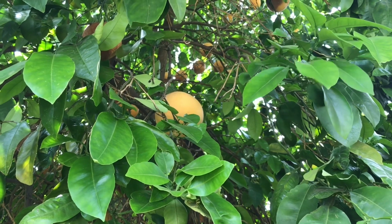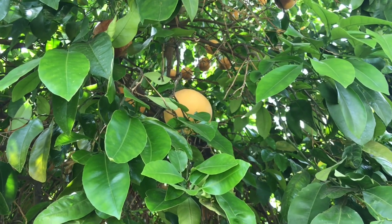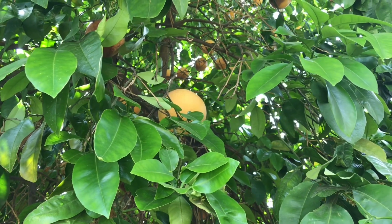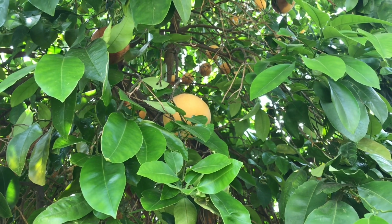Can you see them all up there? They're so beautiful, and they taste so yummy right off the tree. They're not sour at all, and you don't even need sugar on them.